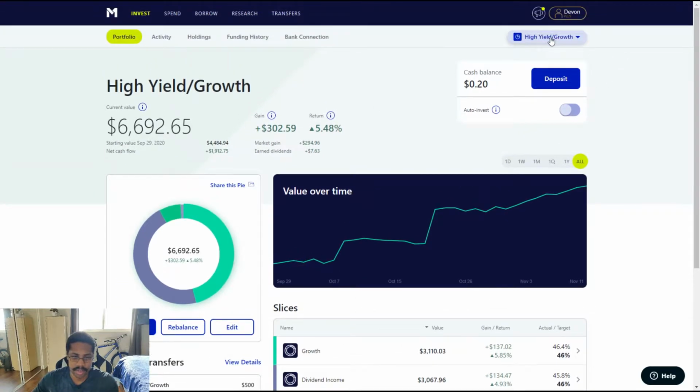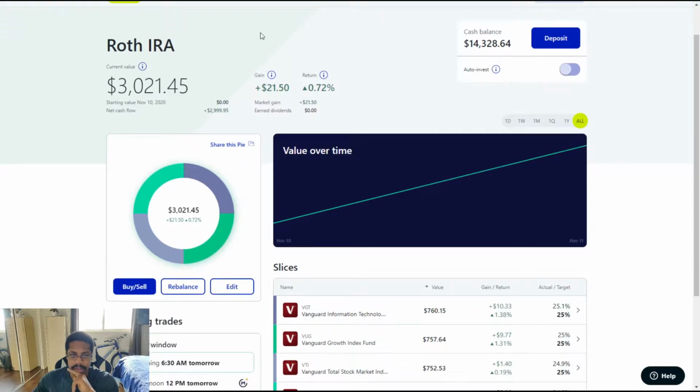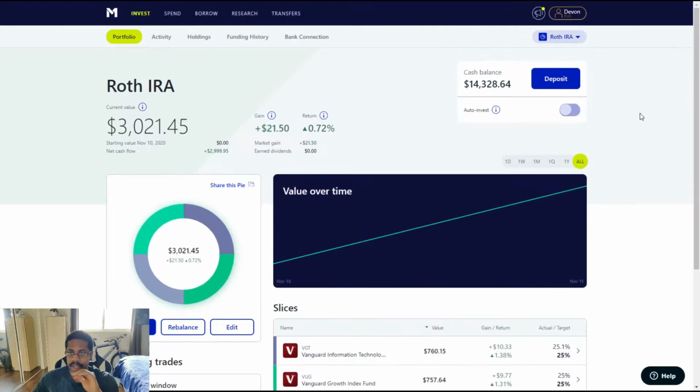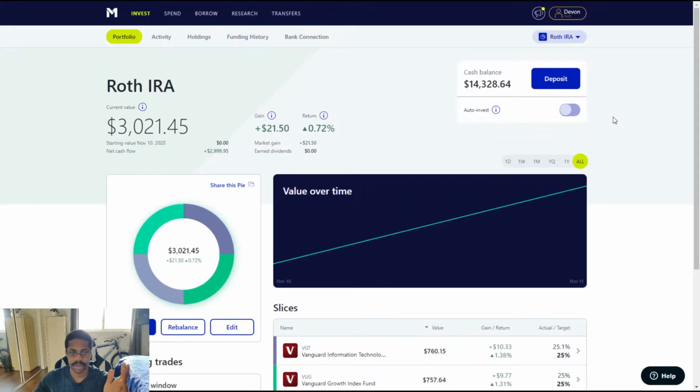I currently have $6,700 in my taxable account, and in my Roth IRA, I only have $3,000 invested right now. I have a huge cash balance right now, and I know that, but that's because I'm currently moving all my investments over from other brokerages. I used to have a Betterment account, a USAA account, Roth IRAs, and a Vanguard account. So I'm moving them all over, so all this cash is coming in, and I'm slowly depositing it. The market's a little bit high right now, and I just wait for red days, and then I slowly start to trickle it in, dollar cost averaging my way into the market whenever it's at its lowest.